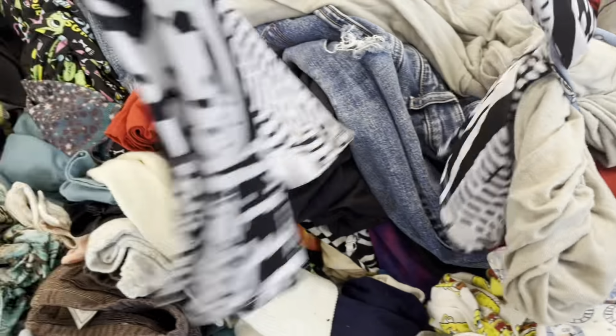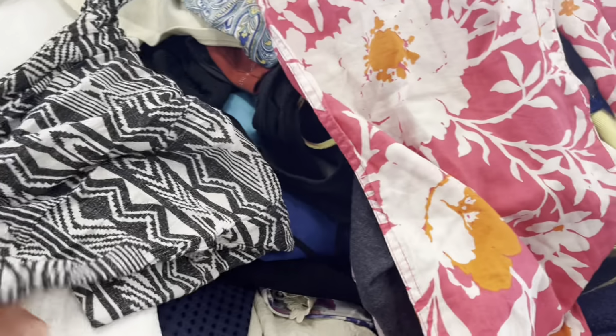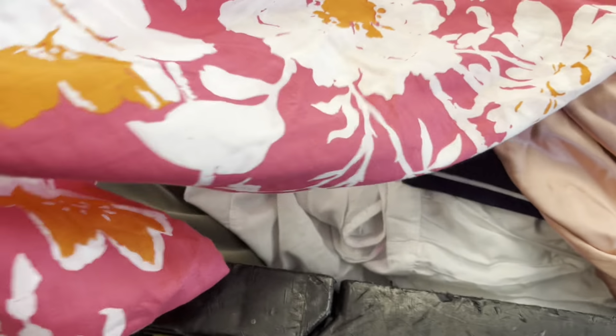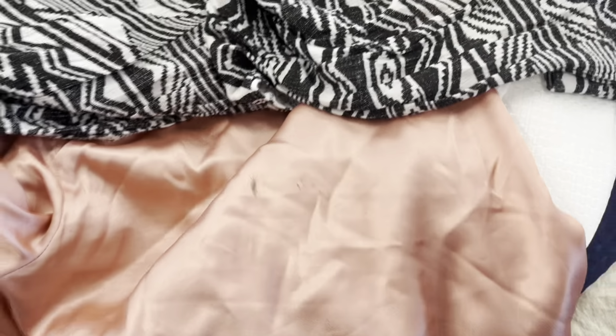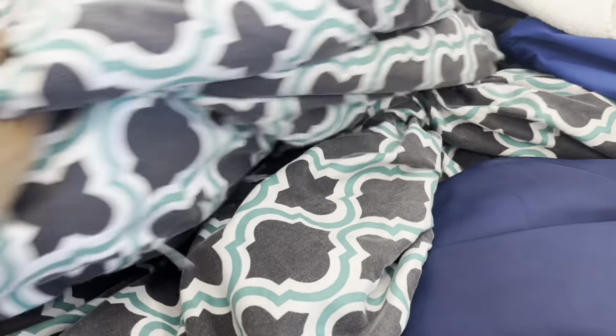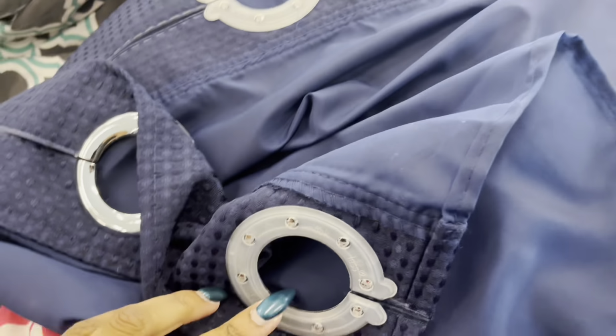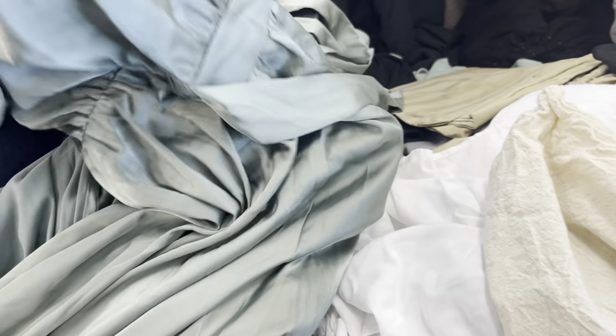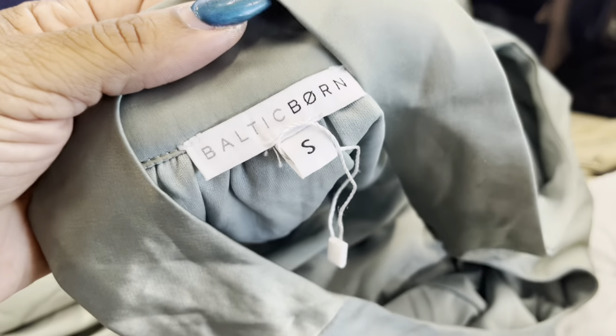Oh, how much are these? Yes! Let's see. Some drapes. Some more drapes. Actually, these are kind of nice. There's a shower curtain. Ooh. This looks like it was a nice dress. Baltic born, so small. But it has a stain.